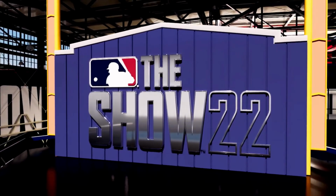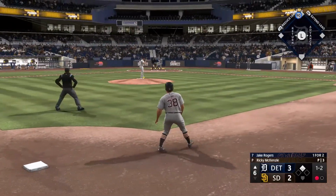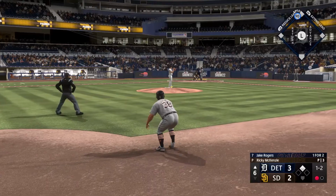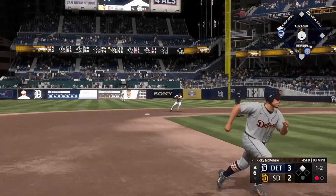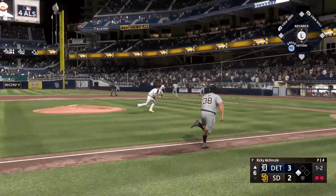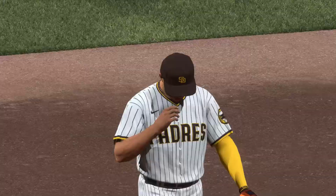Yeah, Boog, I mean, that right there is an absolute missile. And he just put a great swing on it, squared it up perfectly. Those are the ones that feel really good. Here's the pitch. Runner on the move. Jones. They get one. The tag gets him, and it's a double play to end.